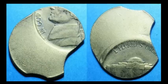So this one right here, it's crazy enough that it has one error and one clip, but two clips makes it all the more special. So two clips and off center by quite a bit. This one sold for $130. So it really takes coins like this to the next level, which is fantastic, and that's why I like seeing some things like this.